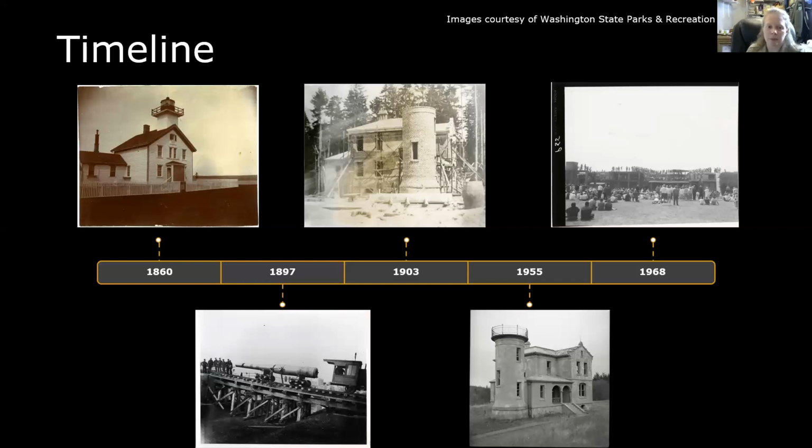And we were fully occupied throughout World War I. Because of the fort and all the firing angles for those big 10-inch guns, the lighthouse needed to be moved. So in 1903, a new lighthouse, the one that stands today, was completed, and they moved the lens, that big, huge Fresnel lens, from the original lighthouse over to the new lighthouse in a day. So there was no interruption of service.